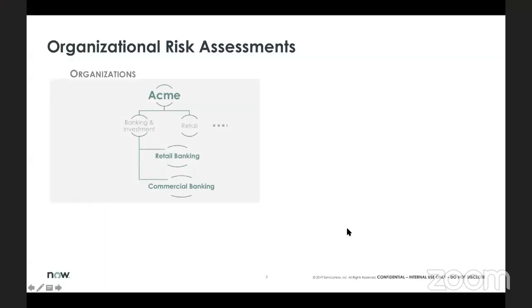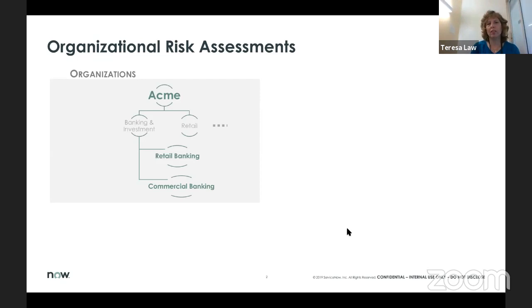Okay. So most customers, when we talk about operational risk, talk about operational risk being driven from organizations. So you have a complex organization structure, such as having multiple business lines, and these business lines probably have sub-organizations within themselves. So here I'm showing a sample organization called Acme Incorporation, which has two business lines. One is around the banking and investment area, and the other one is around retail. The banking and investment in itself can be broken down further into retail banking, commercial banking, and so on and so forth.